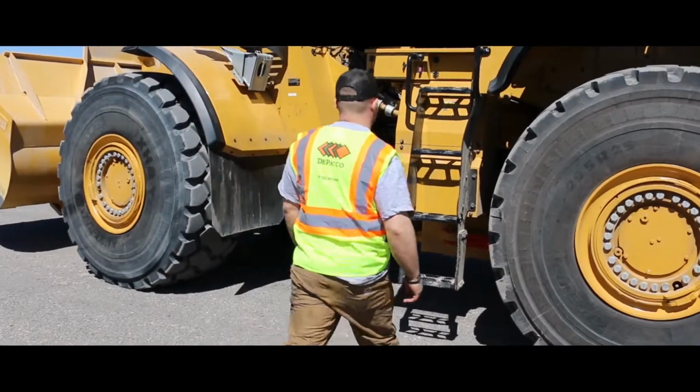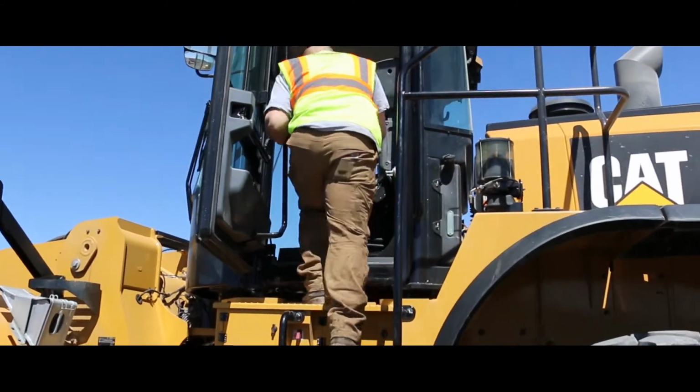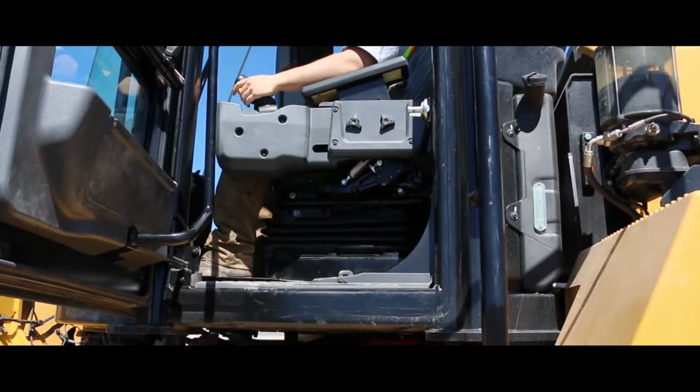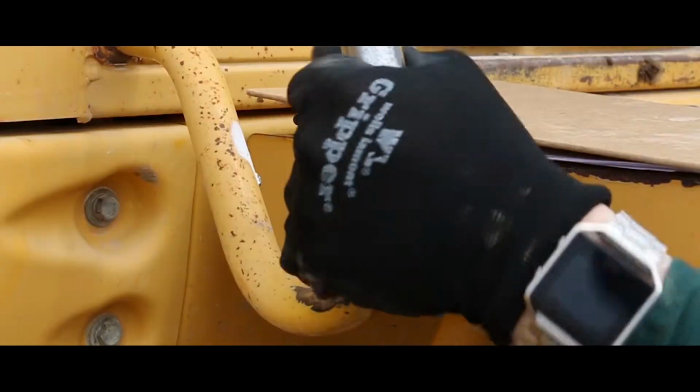Now let's take a look inside the cab, and while we're there, we'll perform our KeON checks. These are all about testing the functionality to make sure the machine does what it's supposed to do. It's as simple as that. Of course, before moving into the cab, you want to make sure that you use 3 points of contact to get inside.